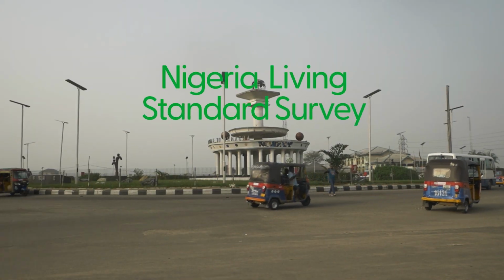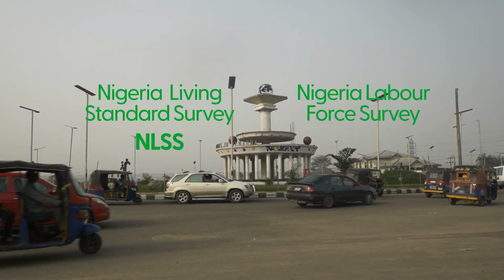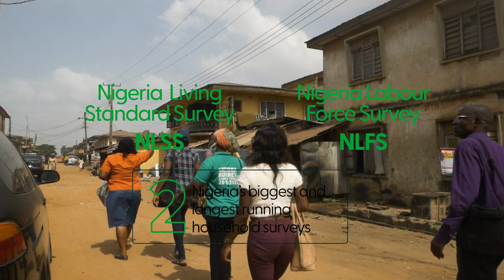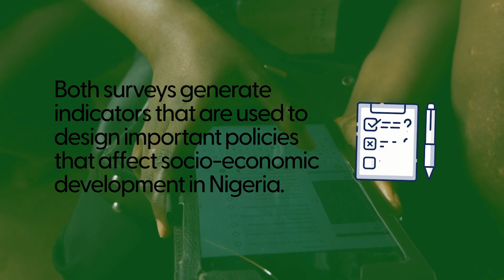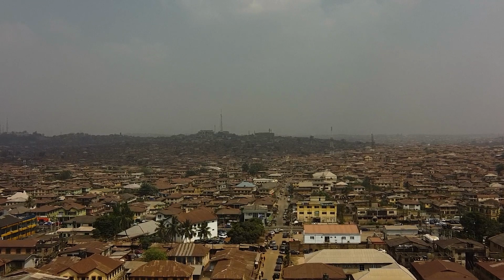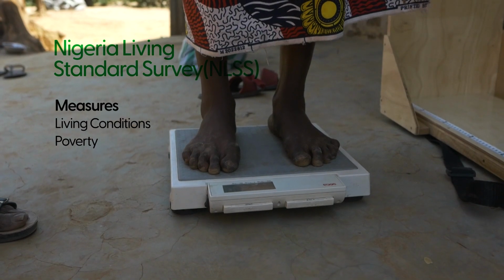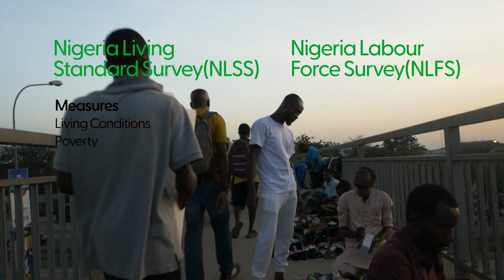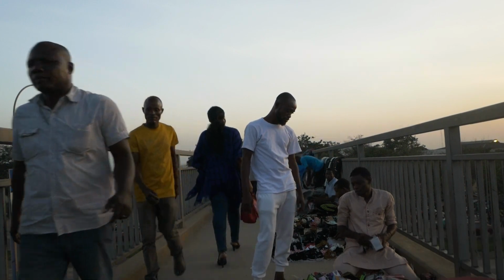The Nigeria Living Standards Survey, NLSS, and the Nigeria Labour Force Survey, NLFS, are two of Nigeria's biggest and longest-running household surveys. Both surveys generate indicators that are used to design important policies that affect socio-economic development in Nigeria. While the Nigeria Living Standards Survey is used to measure living conditions and poverty using income and consumption, the Nigeria Labour Force Survey generally provides a snapshot of labor market conditions in the country.